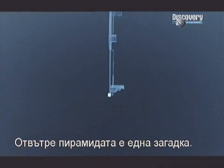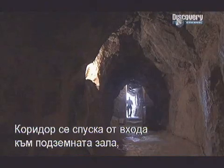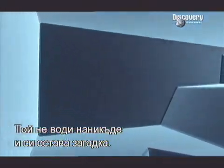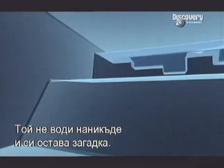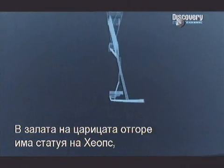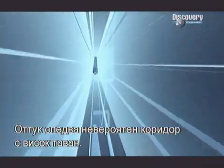Inside, the pyramid becomes a puzzle. From the entrance, a passage descends to the subterranean chamber carved out of the bedrock. It leads nowhere and leaves us with a mystery. Above, the Queen's chamber is a sealed room for a statue of Khufu, representing his Ka, or spiritual force. From here, there's a spectacular high-ceilinged passage.